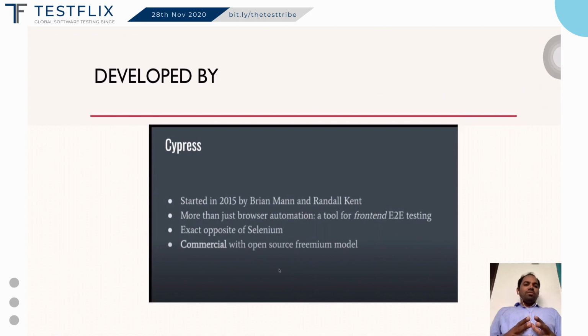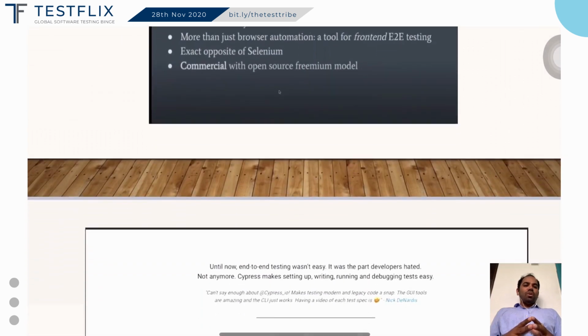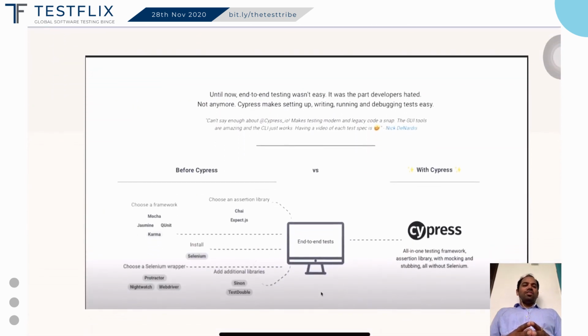Cypress was developed by Brian Mann and Randall Kent in 2015. It's more than just browser automation, a tool for front-end end-to-end testing. As I mentioned earlier, it's useful for all types of testing. The architecture is quite opposite to Selenium, where Selenium runs execution in the remote browser, while Cypress runs in the local browser itself. The setup, running and executing is really easy. Cypress comes in an open source and a commercial version as well.